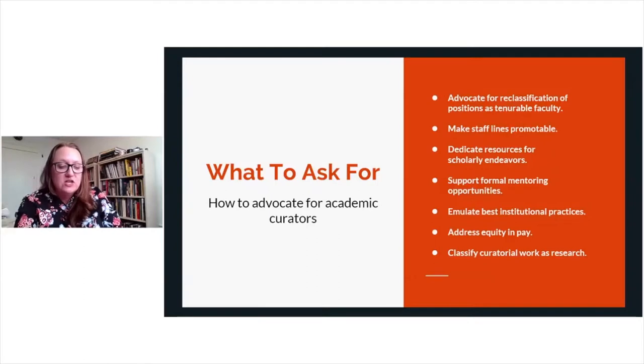So now we are going to shift to the so what. So, thinking about what we should advocate for in contract negotiations, and thinking about shifts in classification and reporting structure within our parent institution, Meredith and I are going to take turns. So I'll start with you, Meredith.